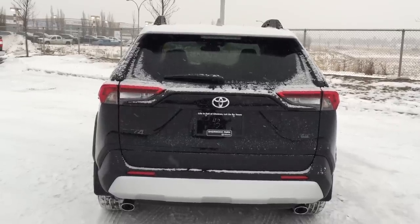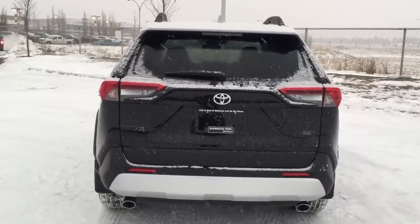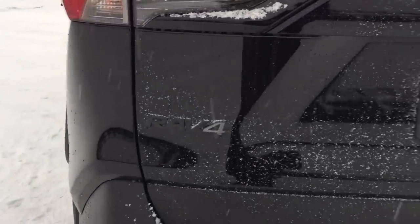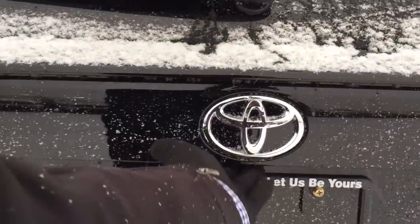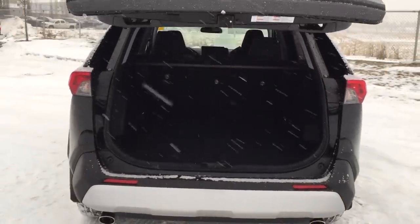Finally, we'll be taking a look at your rear cargo area as well as your tailgate. Now with this all new RAV4, you also have a redesigned back end as well, giving it a much more up-to-date look. And as you can see with the Trail, you have the blacked out emblem as well, just on the RAV4 as well as the Trail symbol. And you'll find your backup camera just on your left-hand side and your rear hatch release located underneath your Toyota emblem. All you have to do is push on the button once and it will open up for you automatically.